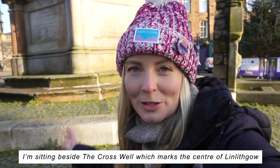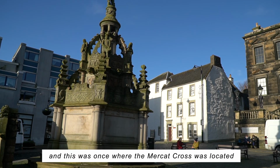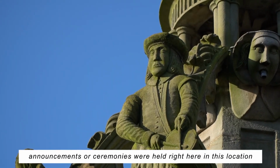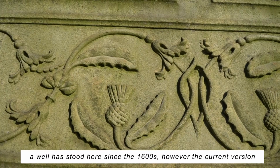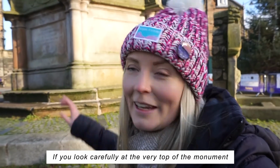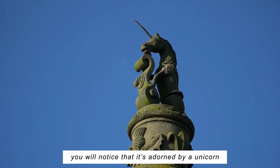Sitting beside the crosswell which marks the centre of Linlithgow, and this was once where the Mercat Cross was located, so the weekly markets were once held here, and any important announcements or ceremonies were also held right here in this location. A well has stood here since the 1600s, however the current version was actually built in the 1800s to replace the original, which was destroyed by Oliver Cromwell's army. If you look carefully at the very top of the monument, you will notice that it is adorned by a unicorn, which is Scotland's national animal.